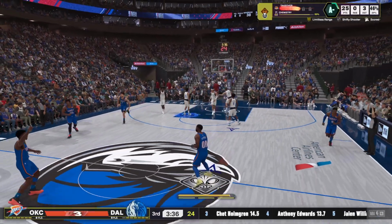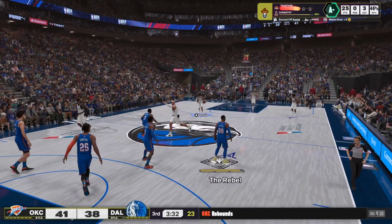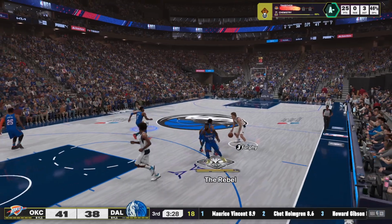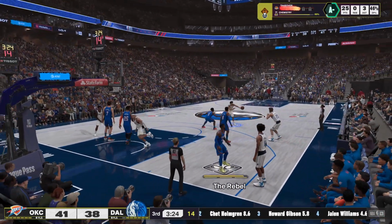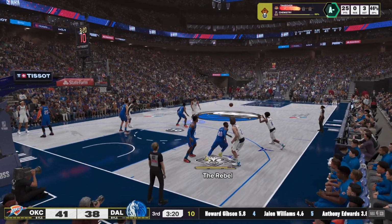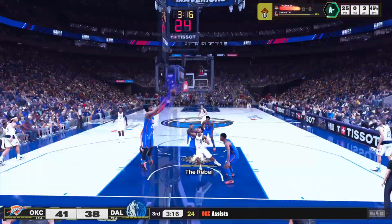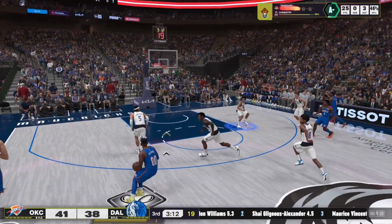And that one's good. D. Okay, good game plan. Start the second half. 3 of 4 so far from the field. Pass to Furphy. Here's Christie. Johnson outside. Vincent with the rebound. Vincent's got his 5th rebound right now in the game.